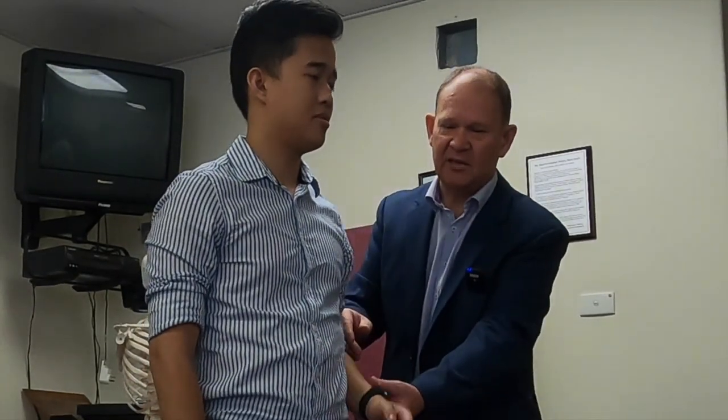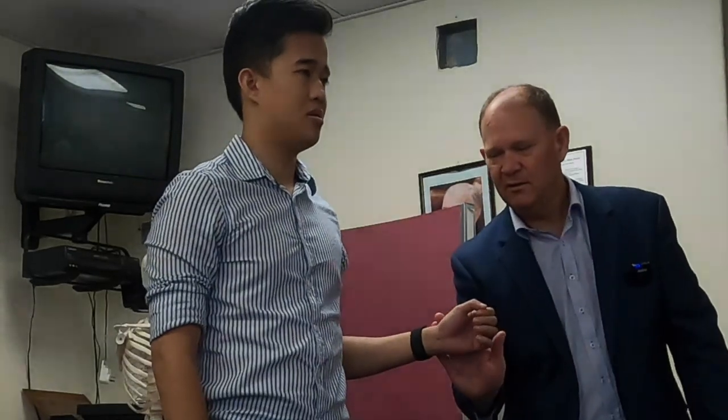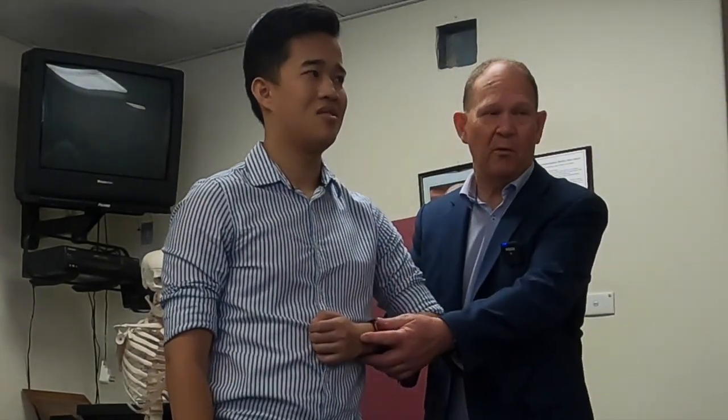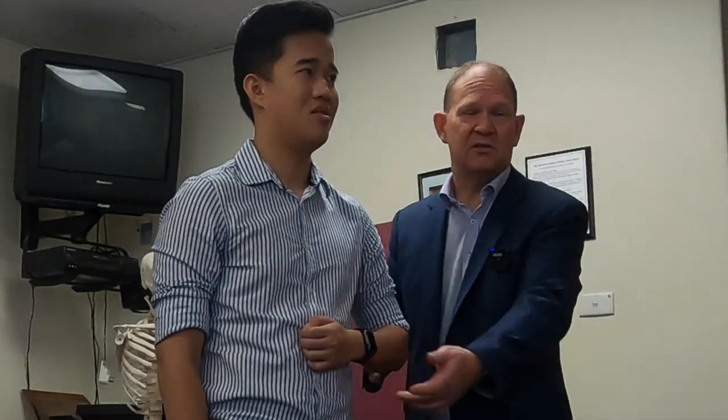Okay, how do we test infraspinatus? Well, it's external rotation power. Push against me, keeping your elbow by your side, push against. Infraspinatus. How do we test subscapularis? Well, that's internal rotation. Usually we put it with the arm elbow forward and pulling into the test, that's called belly press test. Okay, it's good subscapularis.